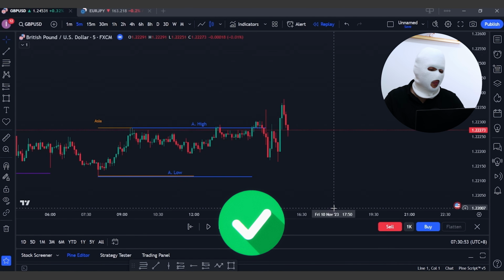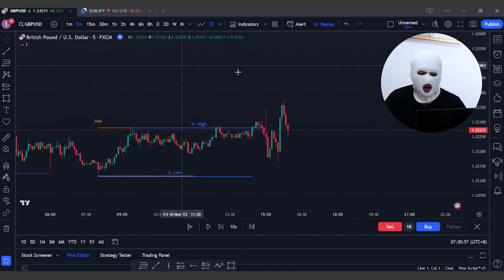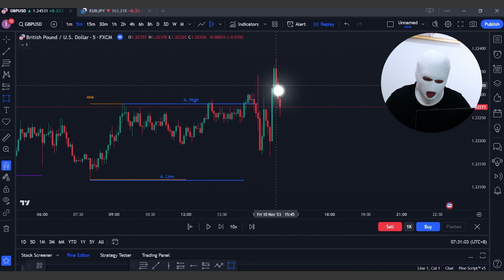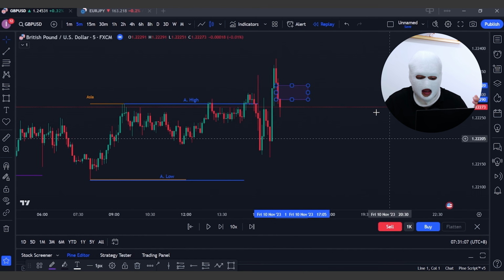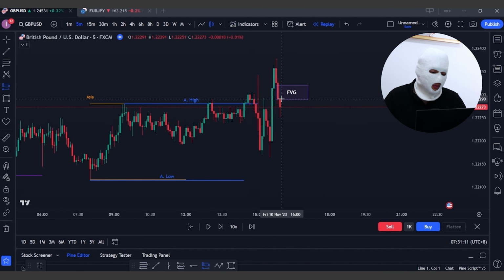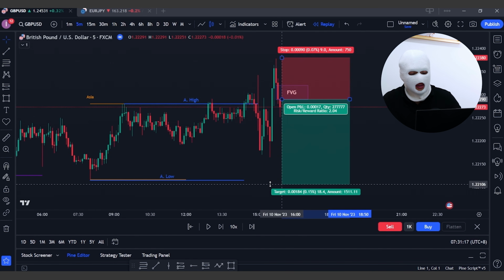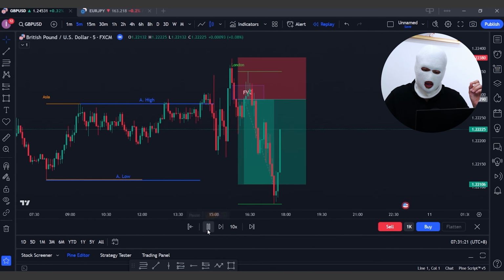For the second example here, we have a GBP US dollar chart on the 5-minute time frame. And from here, we can see that there is a sweep of the Asian high. After the sweep of the Asian high, there is a bearish fair value gap formed right after it. So what you can do here is set a sell limit at the newest bearish fair value gap and put your stop loss above the new high created, targeting a simple 1:2 risk to reward ratio. And as you can see, we hit the target as well as take out the Asian low in the process.